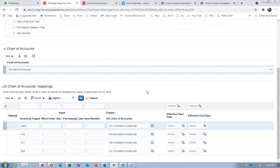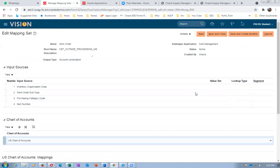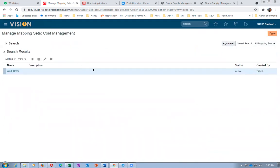So this is actually the WIP accounting class. It's equivalent to the WIP accounting class of EBS basically. So I'm not saving anything, and I'm not giving cancel, so work order accounting is not done. So, outside process.